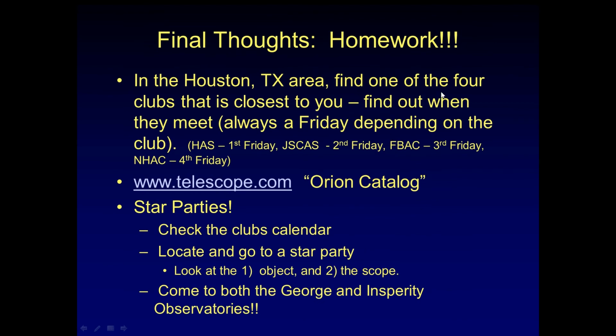In the Houston area, find one of the 4 clubs that's closest to you. Find out when they meet. HAS is on the first Friday, JSCS is on the second, FBAC is on the third, NHAC is on the fourth. Don't forget about the Orion telescope catalog. Just go there and look.